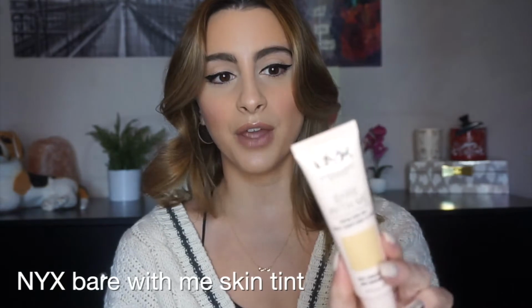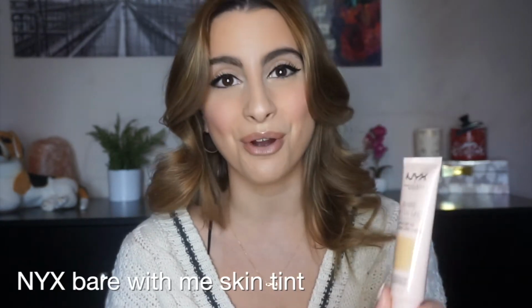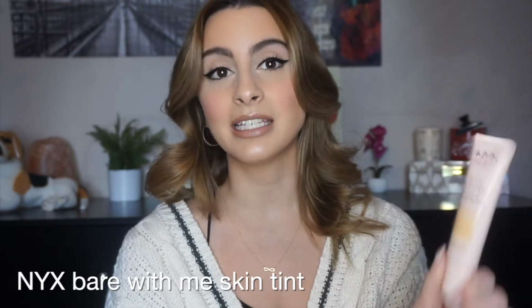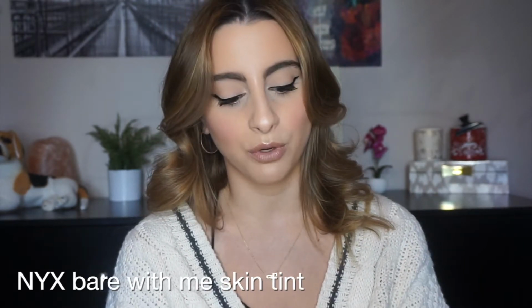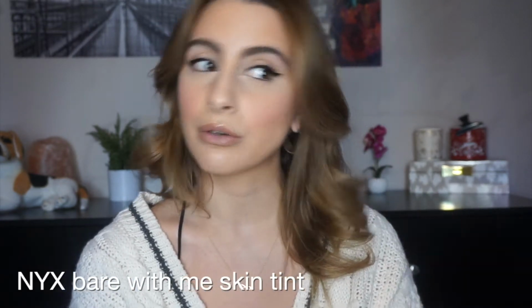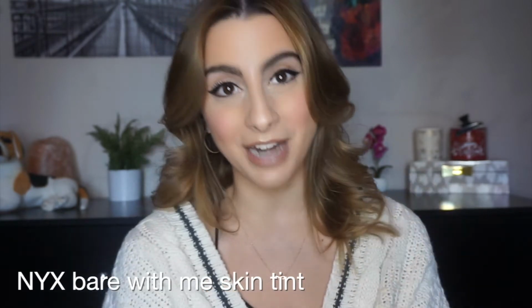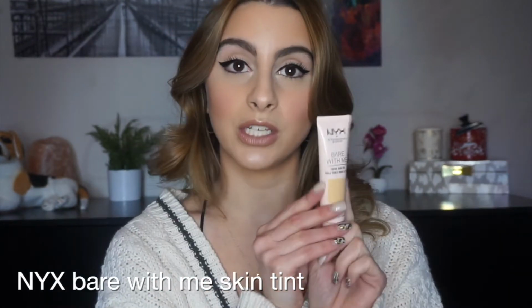And I think it was $11. I don't think you can go wrong with it. It is a beautiful skin tint, and it's super lightweight, giving you nice natural coverage if that's what you're going for, because that's what I'm going for these days, more natural foundations. I love this so much. I think it is a great drugstore skin tint, so definitely check it out.